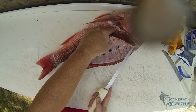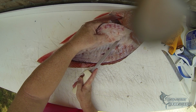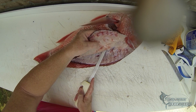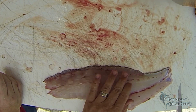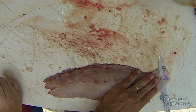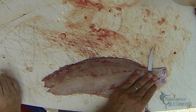Then tilt the knife parallel to the rib cage and cut out the rib cage and loosen the fillet. To cut off the skin, lay the fillet flat on the table. I start at the tail, get the blade close to the skin, and cut on a flat surface.